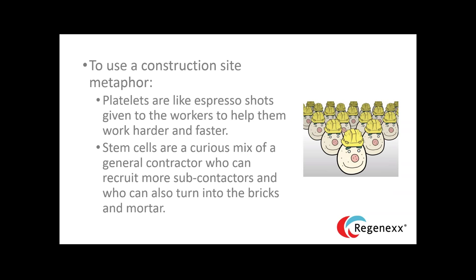So to use a construction site metaphor, platelets are a little bit like espresso shots in that if I went out and bought a bunch of espresso shots for workers at a construction site and gave them to all the workers, the workers would work harder. That's basically what happens when you get a platelet-rich plasma injection, is that you're sort of stimulating the local cells to work harder and repair more things.